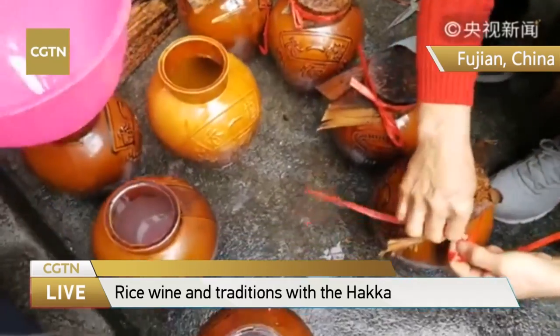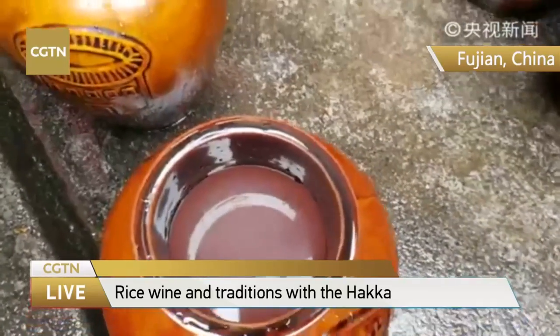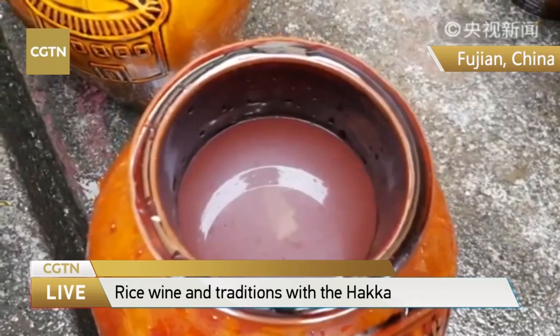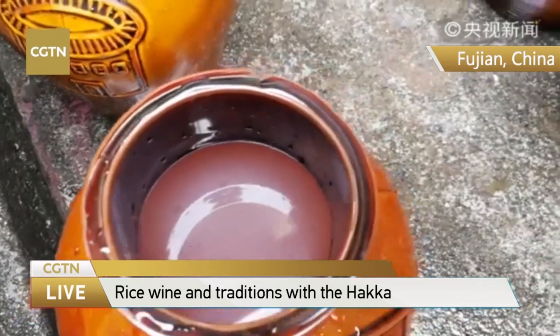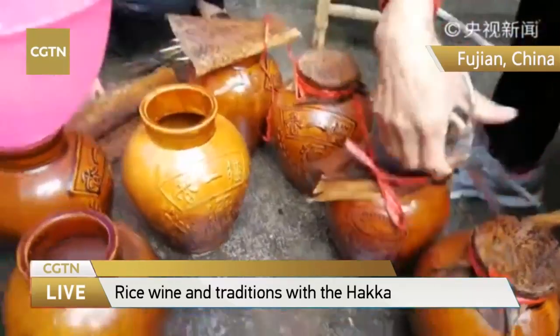Is it fireproof though? Will it catch fire? Since we have already soaked it in the water, it will not be that easy to catch fire. We pay attention to technology a lot.